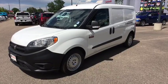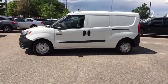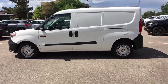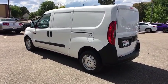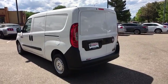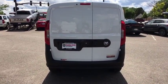Take a ride in the 2018 Ram ProMaster City. The Ram ProMaster City is available in multiple trims and comes with backup cameras, hands-free calling, and low floor heights. The wide variety of configurations allow you to find the right fit for you. This vehicle has less than 4,000 miles. Here are some of this vehicle's great options.